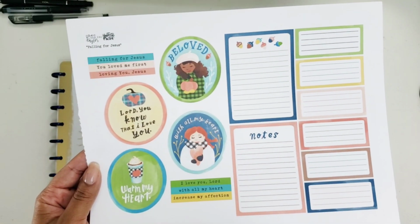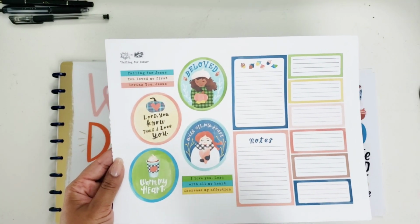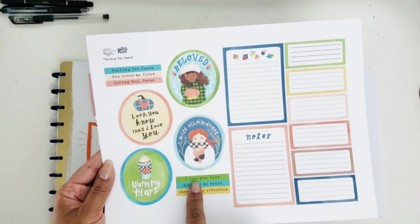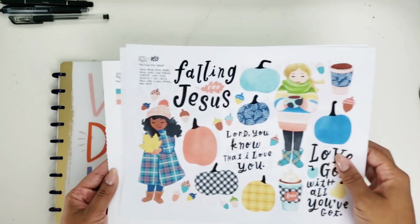The last page also has some journaling cards and some labels. I printed this one on cardstock so I can use it. She also has some word fetties and her iconic frames. So now that you saw all the goodness, I'm going to go ahead and dig in.